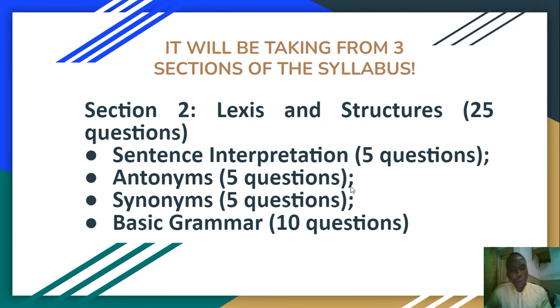Now, this is for section 1. In section 2, it is the Lexis and Structure section, and you'll be given 25 questions. These 25 questions are going to be drawn from 4 parts. The first is sentence interpretation, which is going to be 5 questions. It's going to test your knowledge on how much you can interpret certain words in a sentence. The next one is antonyms, which will help you realize words that are opposite in meaning. 5 questions will be drawn from there.